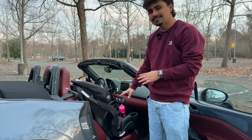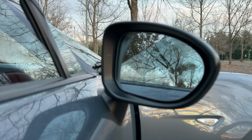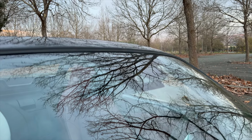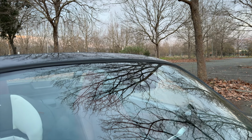And they're heated. Don't know about spilling milk on these. That would not be a good scenario. When it comes to keeping your baby safe, this car has blind spot monitoring. You can expect a very annoying lane keep. I wish I could turn it off, but it shows an orange light on the dash the entire time.